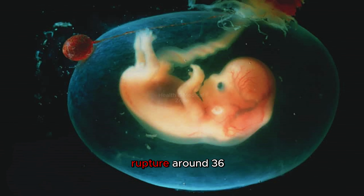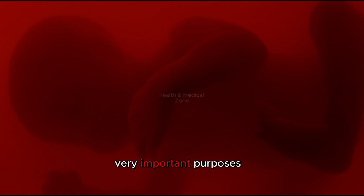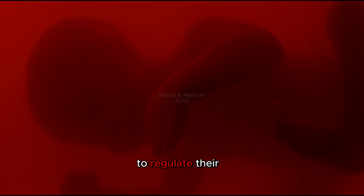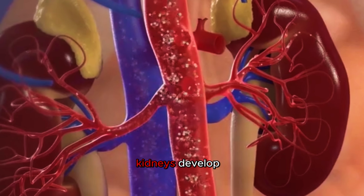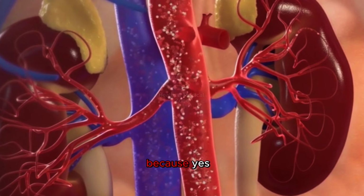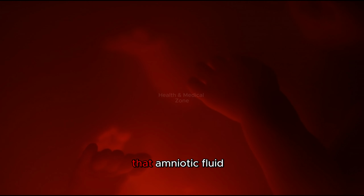This sac will rupture around 36 weeks from now when your water breaks. But until then, it serves some very important purposes: to cushion your baby from bumps, to regulate their temperature, and to help their lungs and kidneys develop. Because yes, your baby will actually swallow and breathe that amniotic fluid while in the womb.